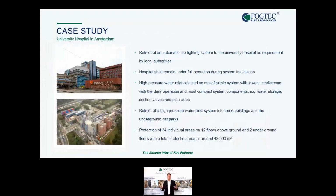Coming to a real case, a case study. We have protected many hospitals in various countries, particularly in Europe. This is a great topic, retrofitting of fire protection systems into existing hospital structures. This is also the case in this specific case study. It's the University Hospital in Amsterdam, a very large hospital complex we have here, due to the requirements by the local safety authorities.